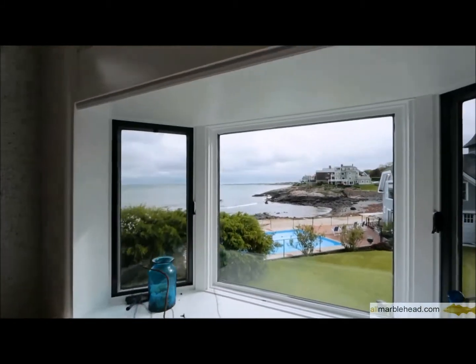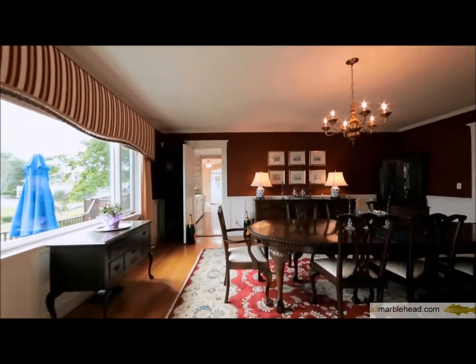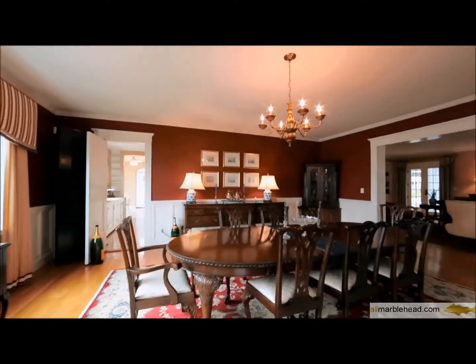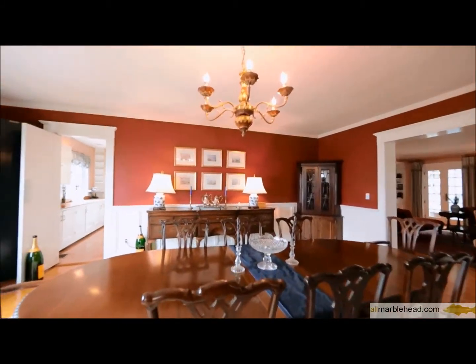In the dining room, we designed the deck so that you cannot see anything of the deck from the dining room. And that's a formal dining room and sits there with a great view out onto the water.